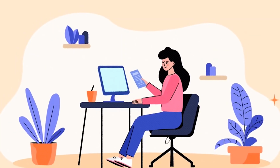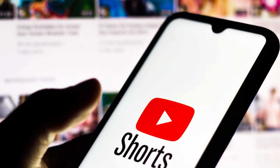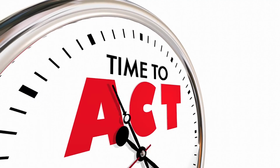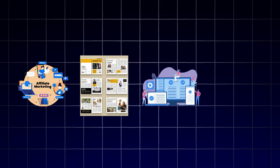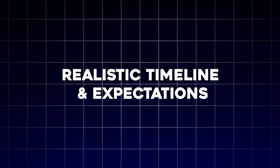This builds trust, it builds community, and it builds credibility that converts. If you're consistent, YouTube Shorts plus long-form content plus TikTok equals exponential growth. Pair that with a solid CTA to your store, affiliate links, or newsletter, and you've got a multi-platform, multi-income stack that feeds itself. Realistic timeline and expectations.